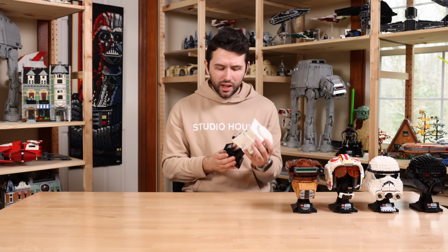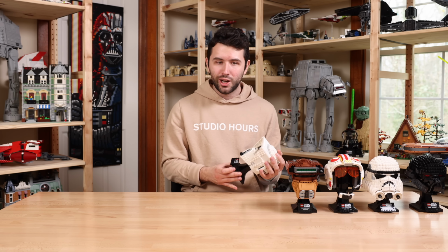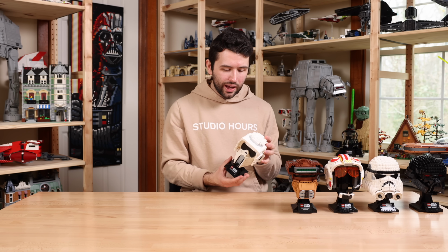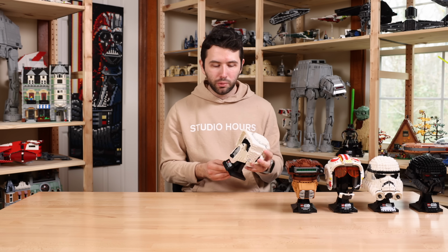But the Scout Trooper helmet, it's solid, looks really good. It was actually the cheapest out of all the LEGO Star Wars helmets at $50 for its original price. I think a lot of people probably sat on this one and didn't pick it up. It's been retired now. I think in the long term, it'll be a favorable helmet.